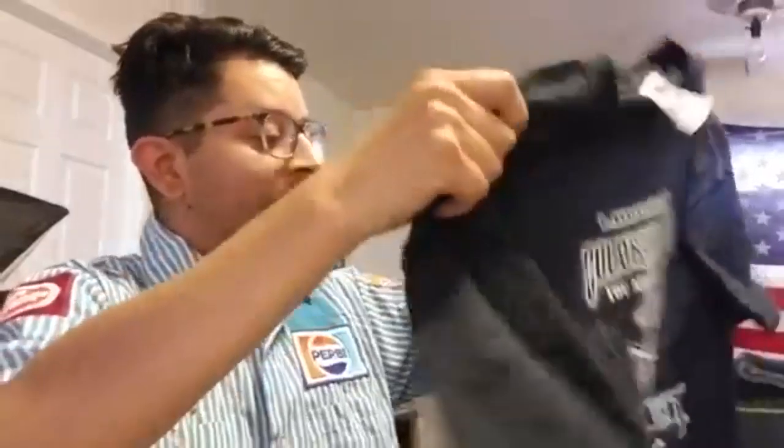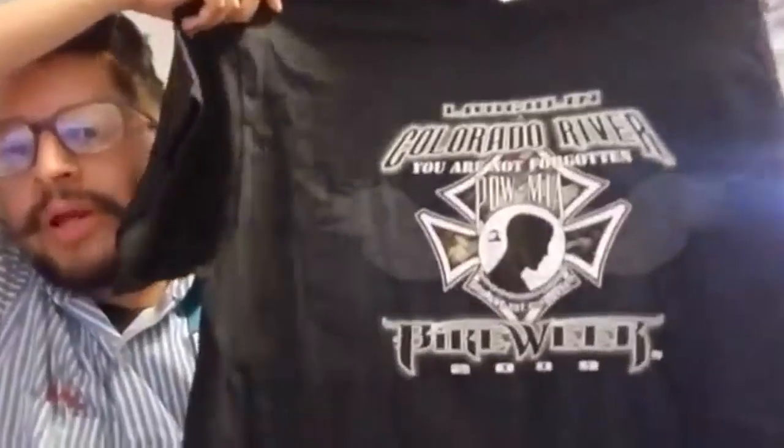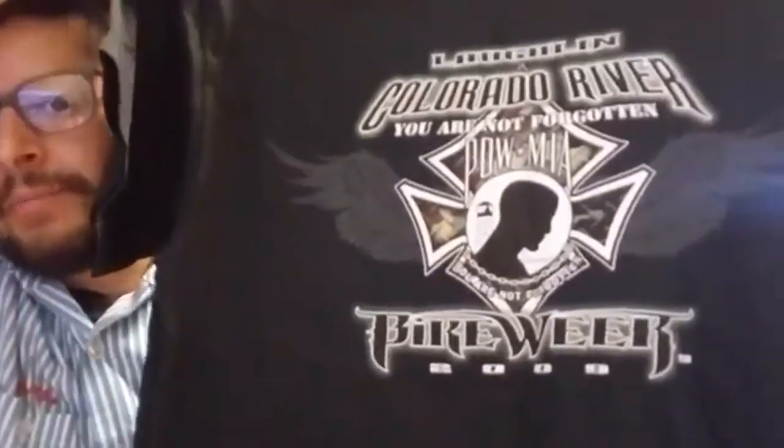All right, here we go. Next up, we got this. Bike Week 2009 from Colorado. Colorado Bike Week 2009. Bam. Here's the back. Boom. Look at that.